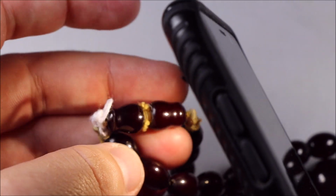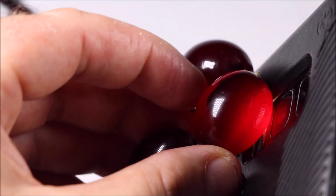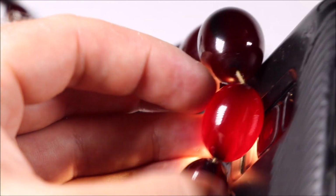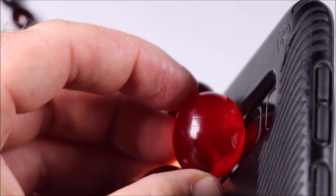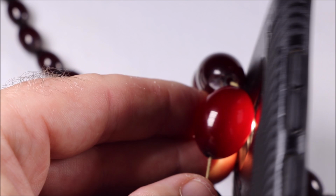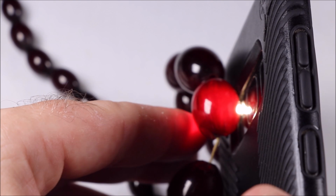So you can see from the string here, it's all aged, and it's really old. But yeah, you put up your light to it, and you see the translucency and the patterns in the beads here. So hopefully that's showing up on camera where you can see the marbling. And it's the same thing that you do with jade, to look into the stone and see if it's got some translucency, and to see if it's got good color and stuff like that.